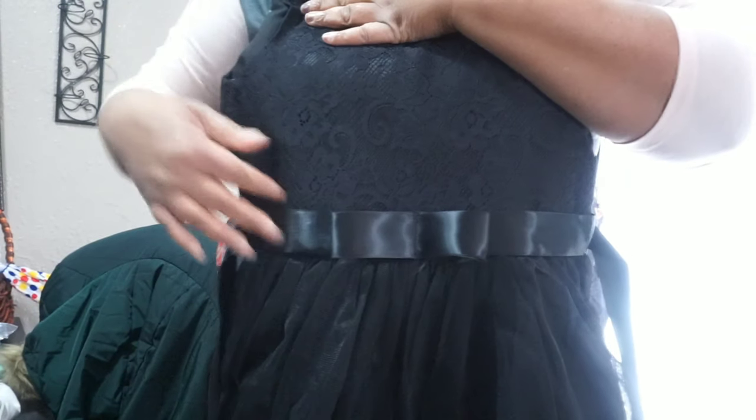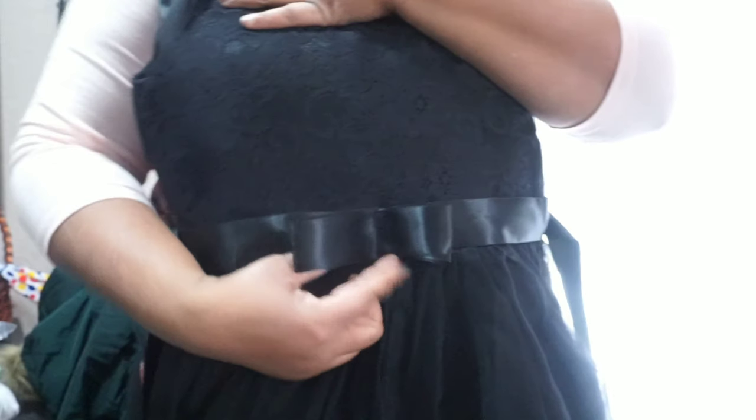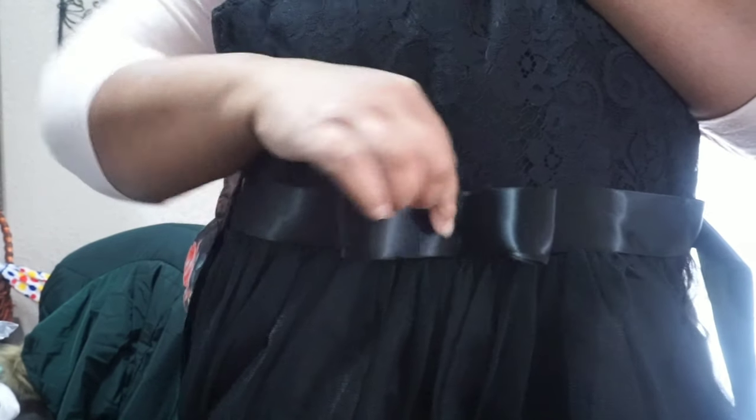Okay. So this is Rihanna's dress. I don't know if you guys can see it that well, but it's black. It has a little satin ribbon around it to tie around her waist, and then a little bit of a bow. Now the bow we saw was kind of boring, so I might buy some little fake diamonds and sit them right there just to add a little flair to it.